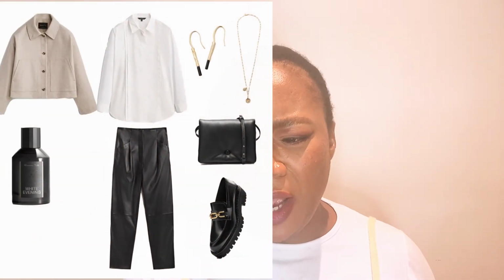We can't go out without putting on our perfume. In as much as it's autumn winter season, we still need to smell good. So with the black quilted bag and the chunky loafers and the beautiful cropped coat, this look is complete and you're good to go. And I believe you can't go wrong with this.